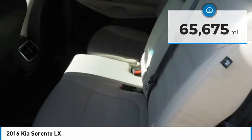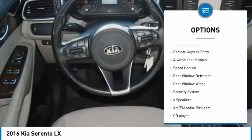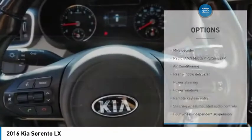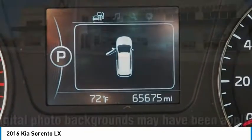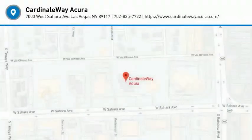Here are some of this vehicle's great options: electronic stability control, alloy wheels, brake assist, traction control, remote keyless entry, four-wheel disc brakes, speed control, rear window defroster, rear window wiper, security system. This beauty is sure to make you the talk of the neighborhood. So call or drop in for a test drive today.